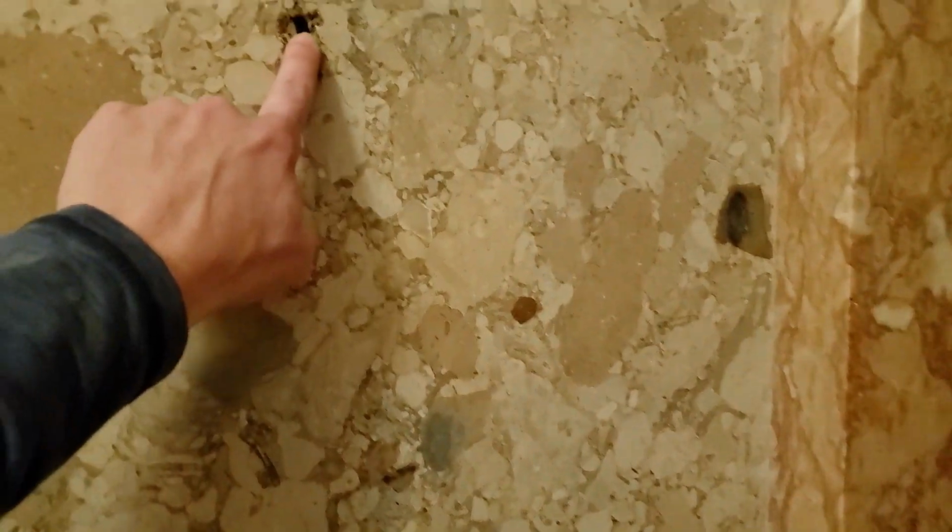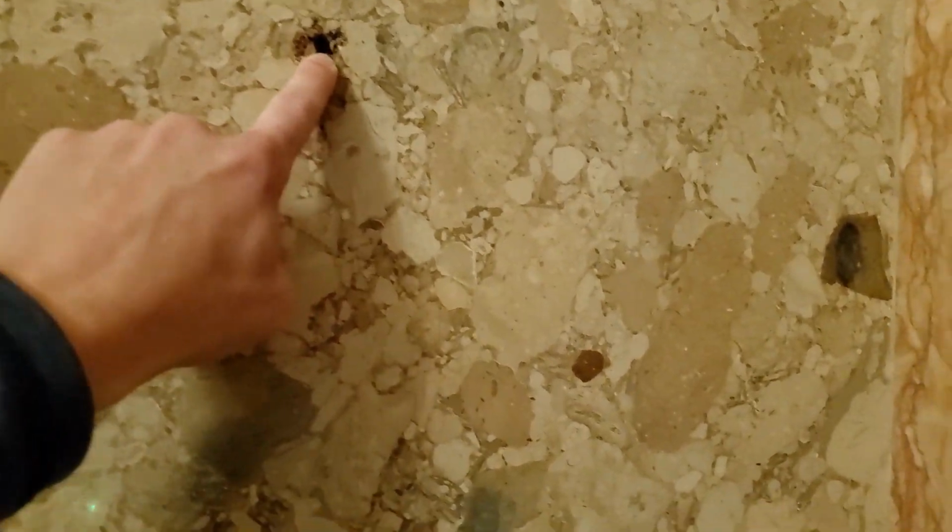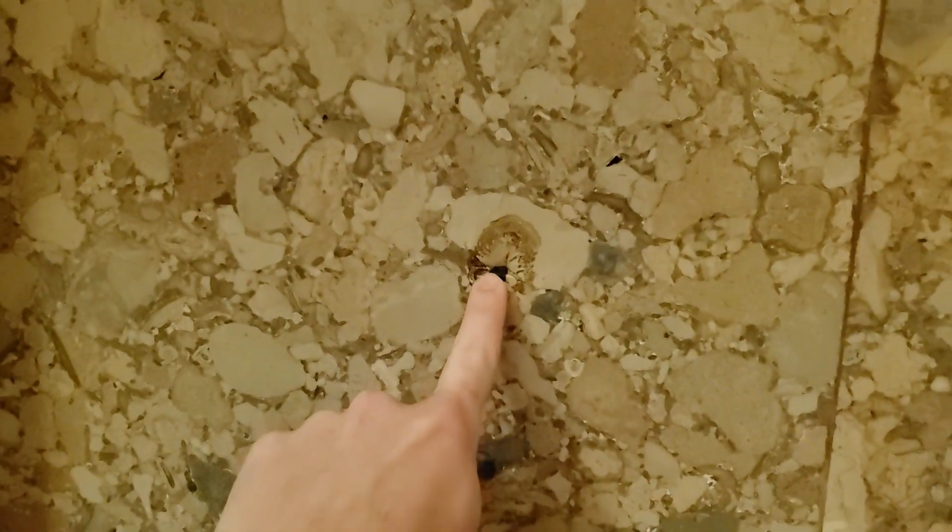There are some other imperfections like this right here. Hard to tell if that's from a bullet or not, but it kind of looks like it. Another one right here. Again, I'm looking at this wall here, in this corridor.